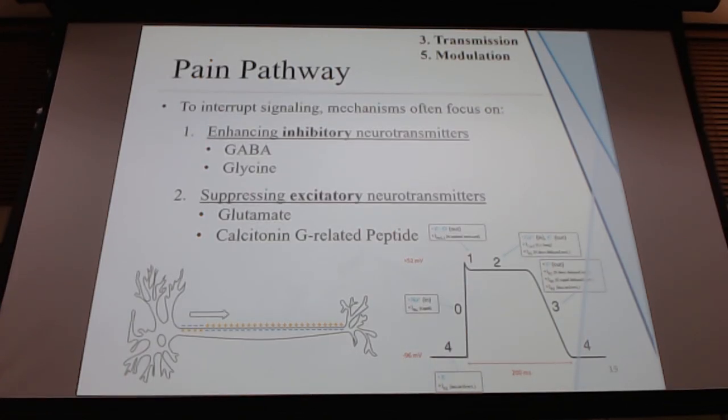When we look at transmission and modulation in that spinal cord, right, we're going to look at our inhibitory neurotransmitters, and we want to enhance those. We want more inhibition. So we want to increase GABA and we want to increase glycine. We also want to suppress our excitatory neurotransmitters. We don't want that signal going. Right? So glutamate is going to be a really common one that we see among our pain meds. And then as you guys already mentioned, right, all this sodium, chlorine, potassium stuff is going to be in that action potential. So we see a lot of our agents are going to help mess with that signal.